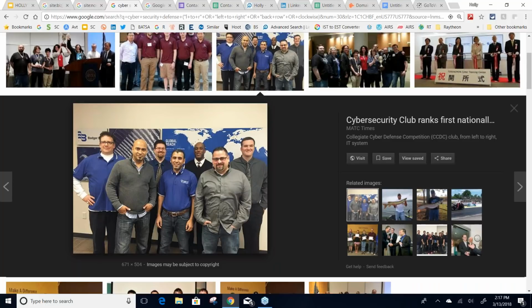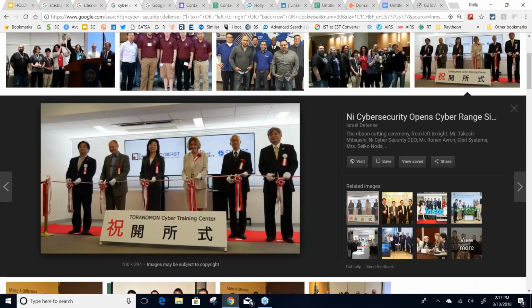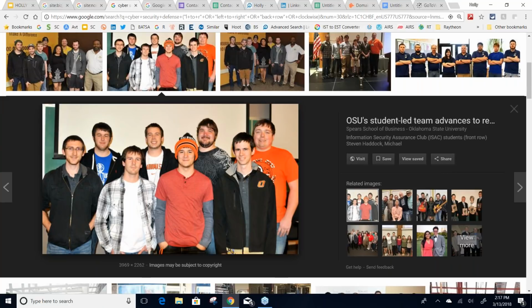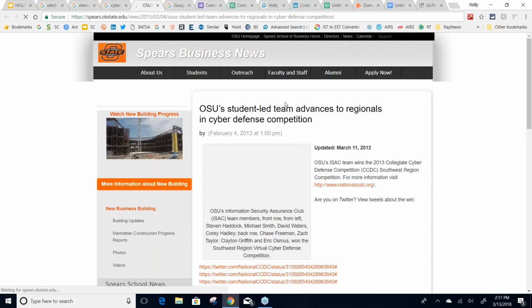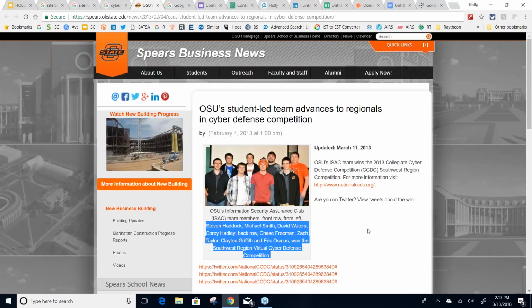Collegiate cyber defense competition, left to right, IT systems. If you're noticing, I'm getting some educations and schools. I could just go up there and put not edu, or not university, and eliminate some of those. But let's take a look at this real quick. I'm going to open this up. What this gives you, so OSU, right? So I know these people are in Oklahoma. And then here's everybody's name right here. Tells you exactly who they are.